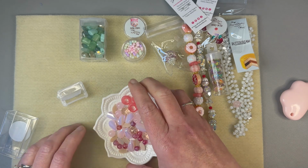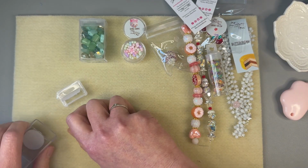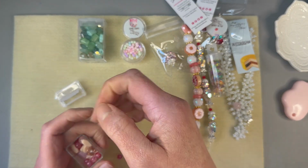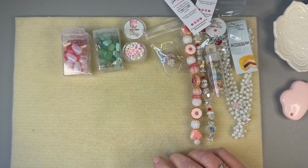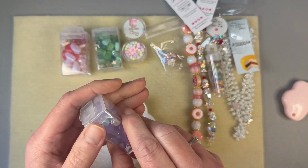Fun. This is a fun little mix too. I like this one. I like the green one the best so far though. I really do. But we have two more mixes to look at. So maybe my best will be a different one. Who knows? So there's another couple little mixes. We'll do the blue one next, and this is Wild Berry Pie.